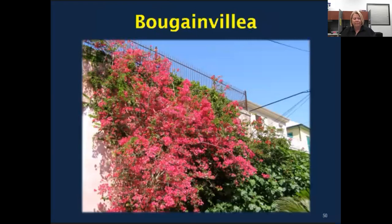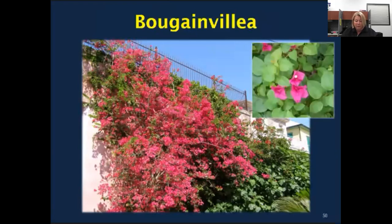Bougainvillea. This thorny vine grows anywhere from 3 to 4 feet tall, scrambling over other plants. They need training. They do not have tendrils. The plant blooms on and off all year. The flowers are the tiny white parts inside the bracts, the color bracts. The white is the actual flower.